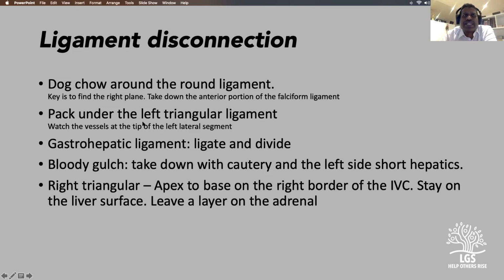You can watch for the vessels at the tip of the lateral segment, which you can control with some energy devices. The gastrohepatic ligament is not taken down with any energy device. It's usually ligated and divided. We do have collaterals, and it's a very simple technique to do. That also reduces the amount of bleeding on the left side of the cava post-reperfusion. The bloody gulch, like I said, on the left side of the vena cava, you take down with cautery, and the left side short hepatics are ligated in continuity and divided. The right triangular ligament, the simple technique is to go from apex to the base on the right border of the vena cava.